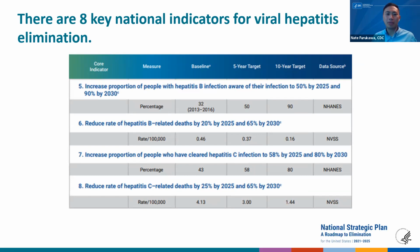These key indicators can be really helpful as starting places when you're thinking about making your jurisdictional plan, and then considering whether to align with these national elimination targets.